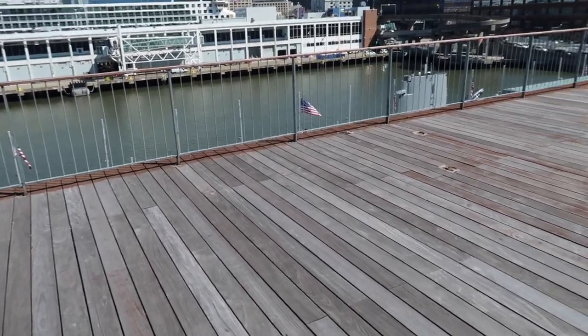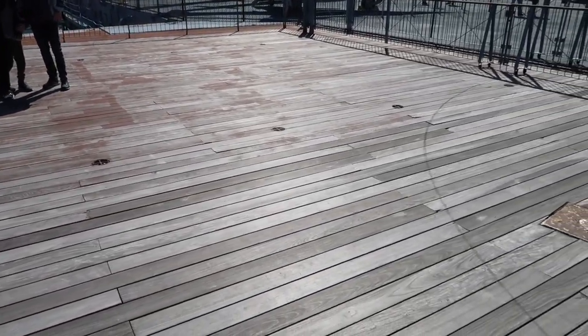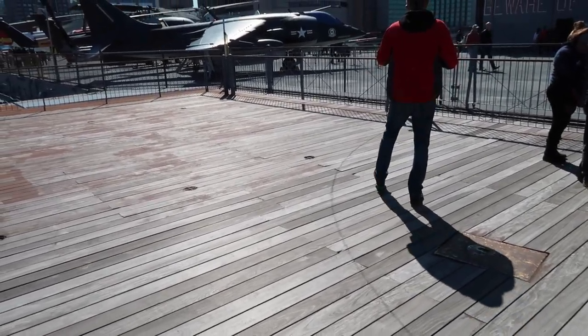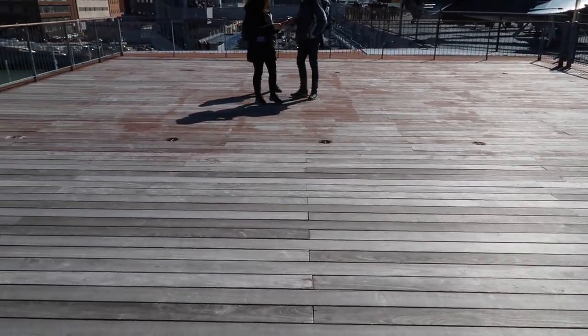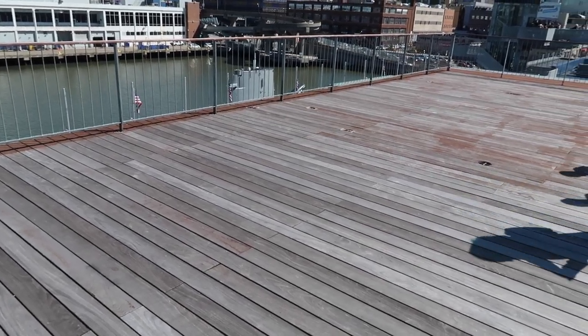Our tour guide said that initially they were covered with wood like this, but the kamikaze pilots were setting it on fire, so they changed it to steel later. But they would lower these down and might play basketball or volleyball, dive into the water, and use them recreationally when they weren't in combat.